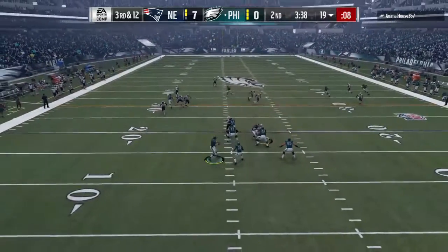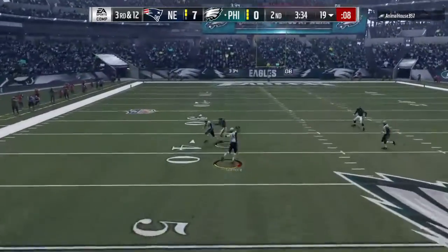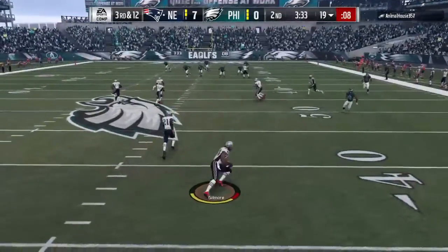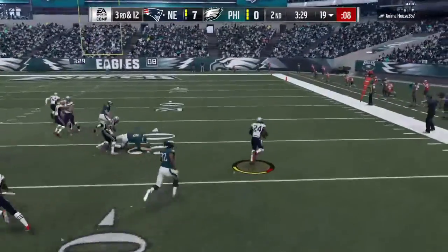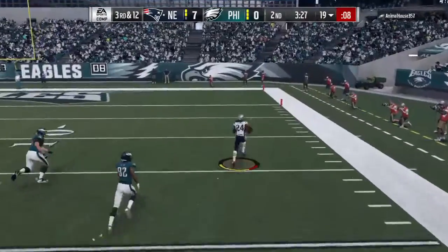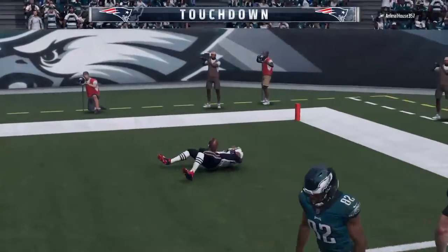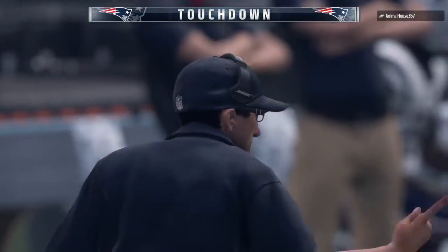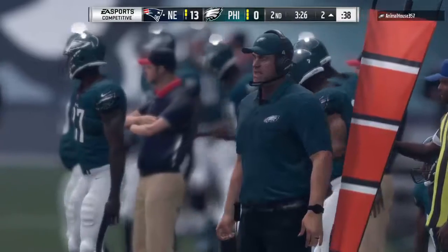Play action. They'll throw. He's going to let this one go deep. Looking for Aguilar, and it's intercepted. Picked off by Stephon Gilmore. And now off to the races down the right side. And he takes this one back into the end zone. And the Patriot defense has a touchdown.